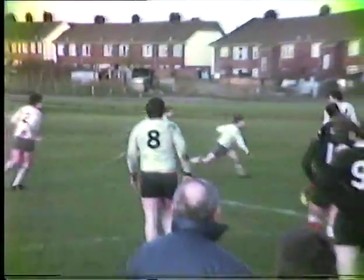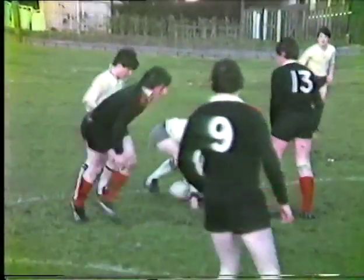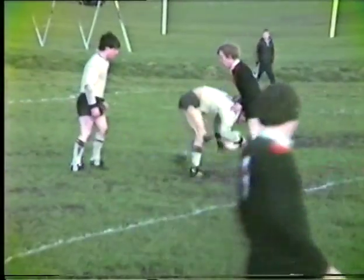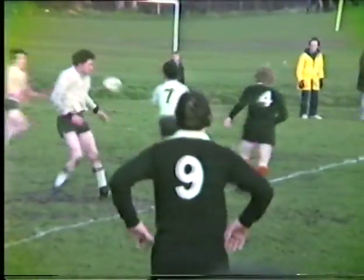West Bank to kick off. Kick deep into the Lowerhouse half. Tackled just on the Lowerhouse 25. Good strong run there by Burke. Out to the Lowerhouse centre, takes it up to the line. Well tapped by West Bank.